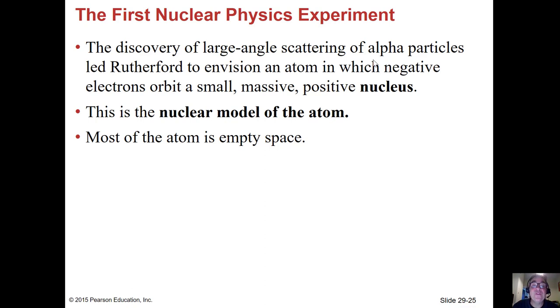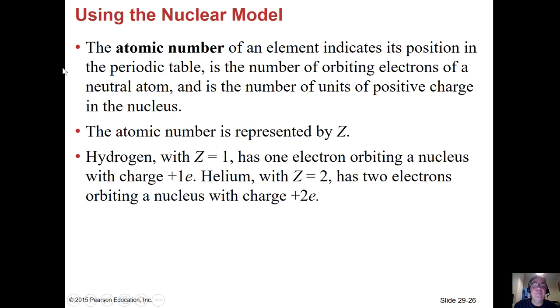So this is sort of a proof that the atom has the mass concentrated in the nucleus. Most of the space is actually empty, but the nucleus is where most of the mass is located. And then we have the electrons orbiting around the nucleus. Okay, a few things about using this nuclear model. And this is the model that we take for granted nowadays, probably since like 4th grade or something.